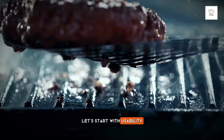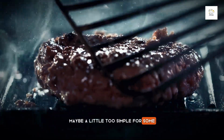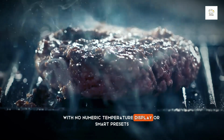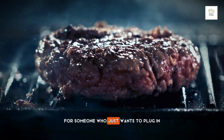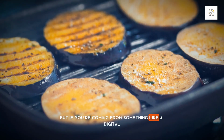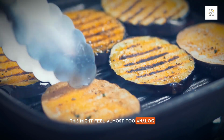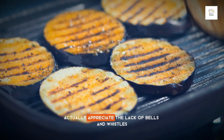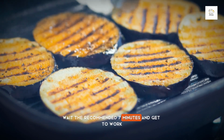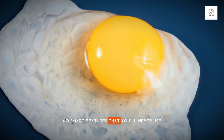Let's start with usability. The control system is extremely simple, maybe a little too simple for some. You've got a single dial that cranks up the heat from off to high with no numeric temperature display or smart presets. For someone who just wants to plug in, preheat, and cook, that's perfect. But if you're coming from something like a digital air fryer or a multi-cooker with programs, this might feel almost too analog. That said, a lot of users actually appreciate the lack of bells and whistles. You turn the dial, wait the recommended 7 minutes, and get to work. No extra steps, no confusing buttons, no smart features that you'll never use.